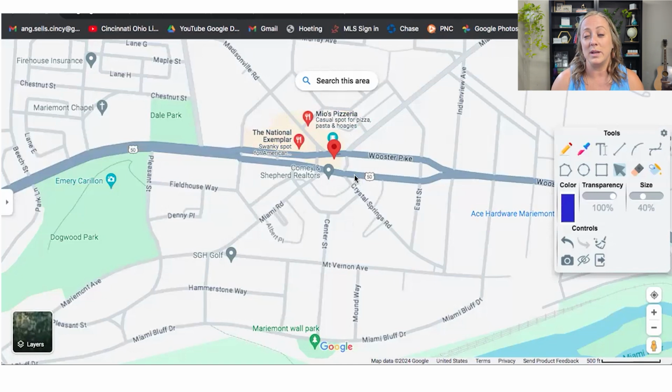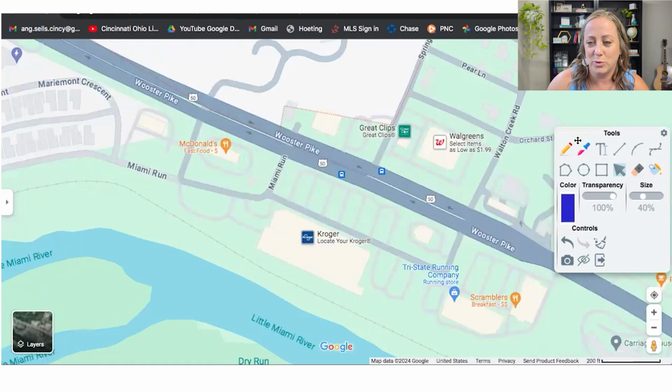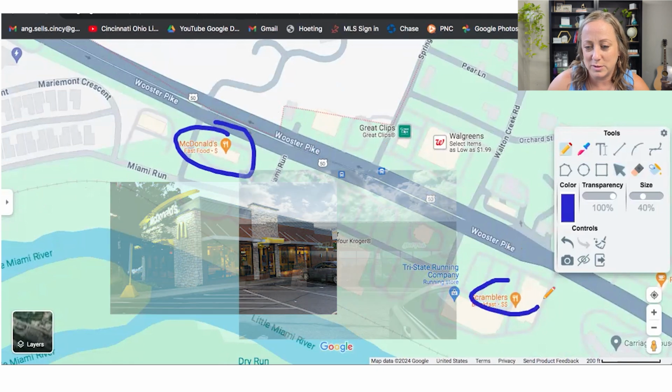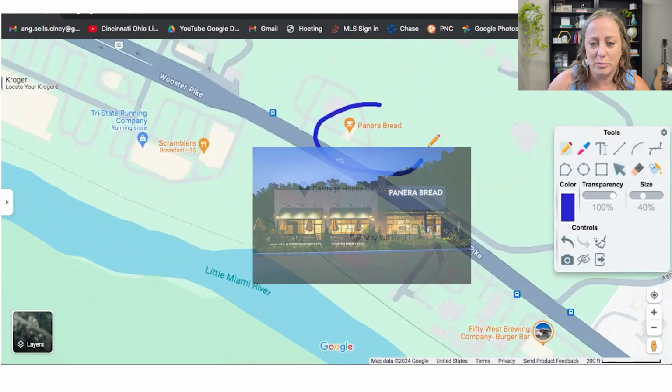Aside from the restaurants here in Mariemont in the square, you don't have any fast food options or anything located within Mariemont. However, there are tons just on the border. So when you come out of Mariemont to the east, you right away have a McDonald's. It is literally right on the edge of Mariemont here. You have a Scrambler's breakfast place down here a little bit further. You have a Panera Bread.